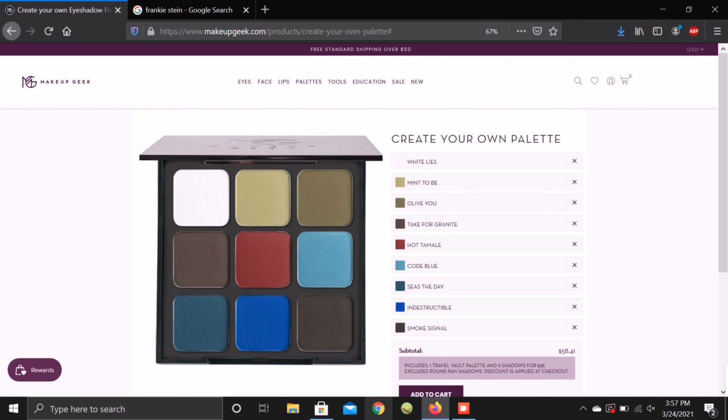Overall, I think that they're still interesting palettes to look at and kind of see what you can do with the tool offered on Makeup Geek. So yes, that is all I've got for you guys today. Like I kind of expected from the beginning, I definitely had a lot of fun doing this. As I said, it's always been a kind of concept that I enjoy, so it's no surprise that I felt a lot of joy doing this. I hope that you guys did as well.